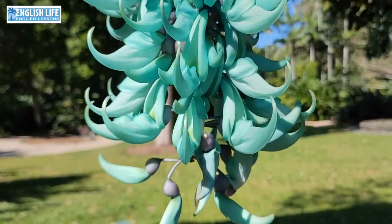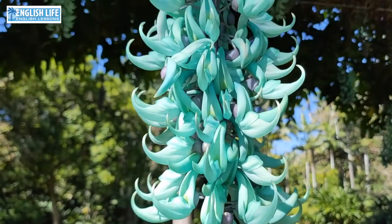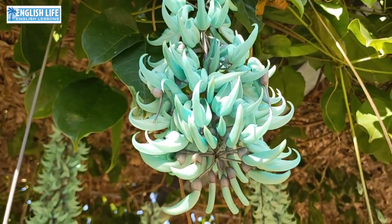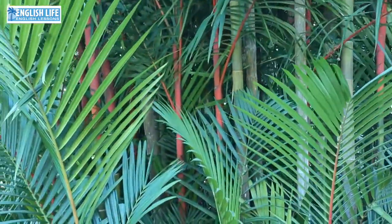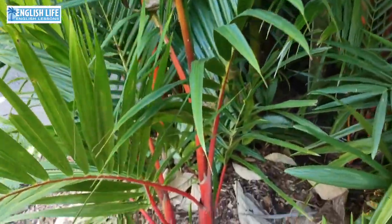Vine. It's from the Philippines. Really beautiful color. Jade vine. This one is called lipstick palm. So let's have a look at the trunk.